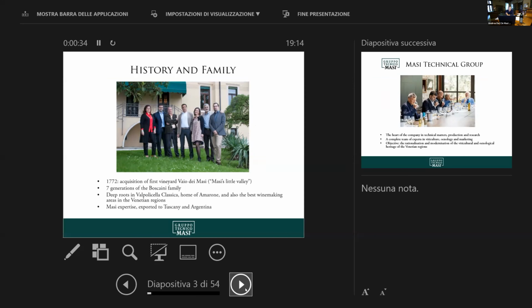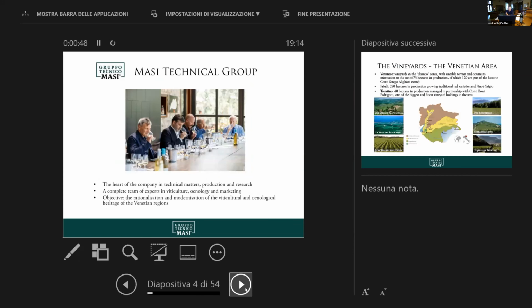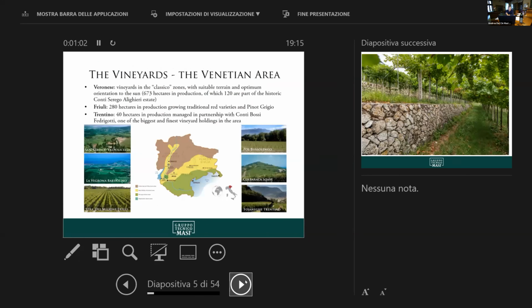It is one of the best winemaking regions. A few years ago, we expanded Masi's expertise also to Tuscany and Argentina. This is our technical group, and I'm a part of it. It's not only one winemaker, but many, along with vineyard managers and experts. I'm also an expert of the OIV, the International Organisation of Vine and Wine. And the vineyards in the Venetian area, the Veronese vineyards in the classical zone, have suitable terrain of optimum quality.